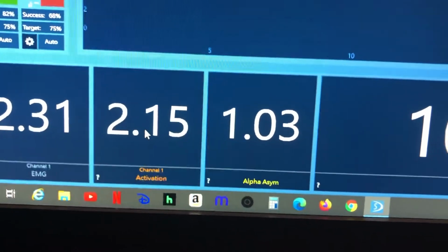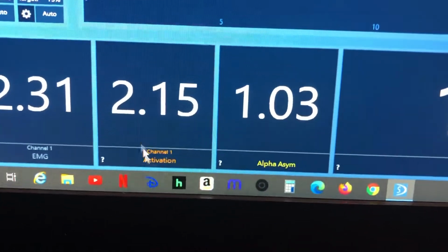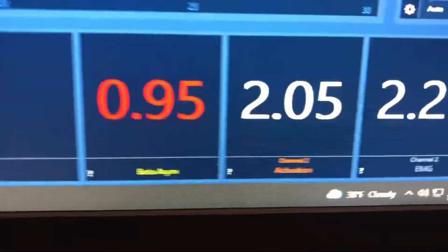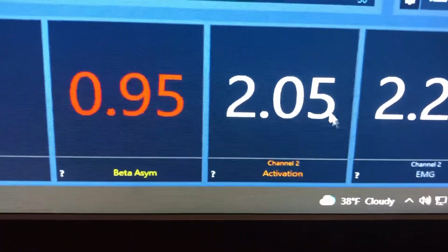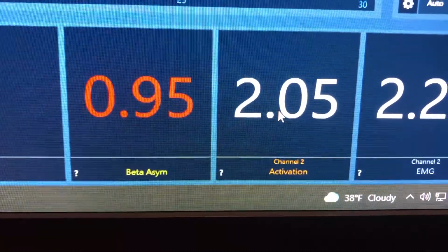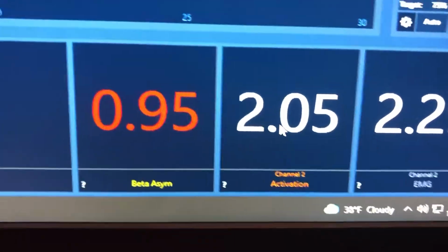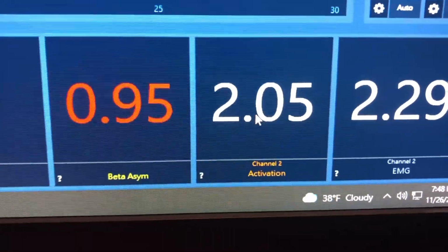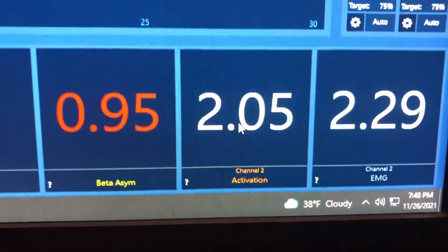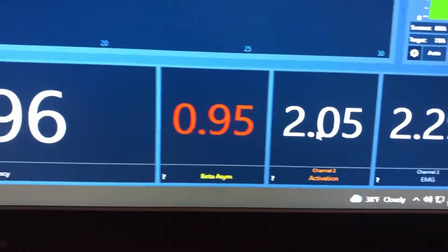It means you're progressing. And this activation is 2.15, so again, that's good on the left side. And over here we have 2.05, so we're doing good with the activations. Anything under 3 in activations indicates that you're having a good session and that balance is occurring.